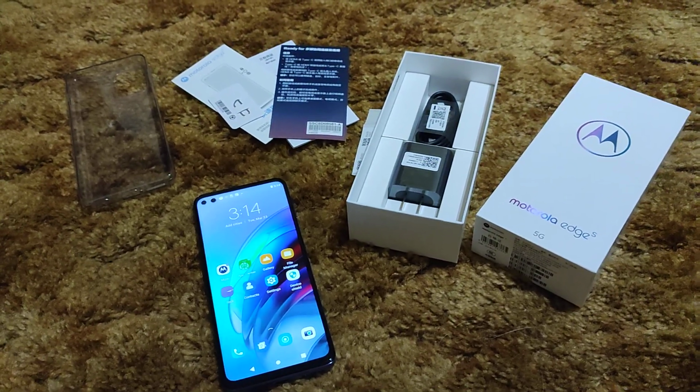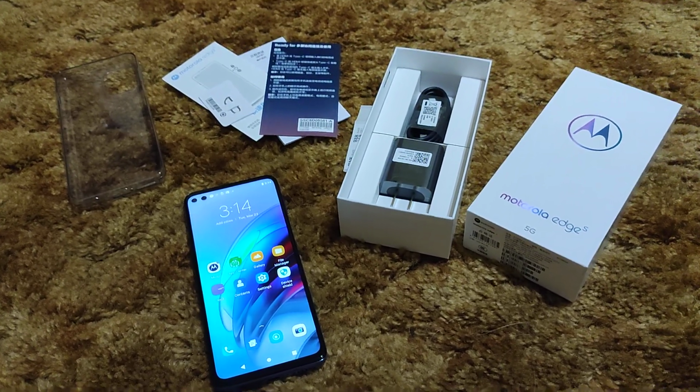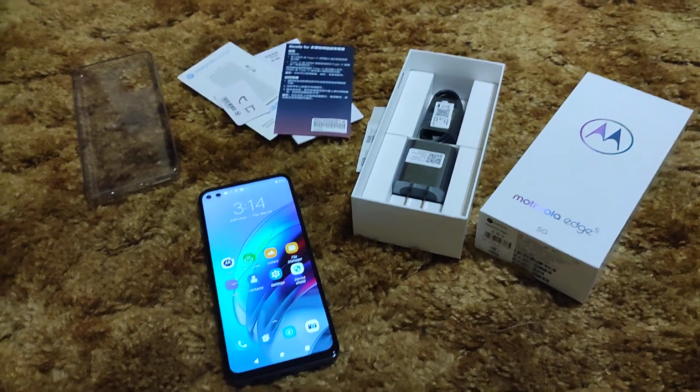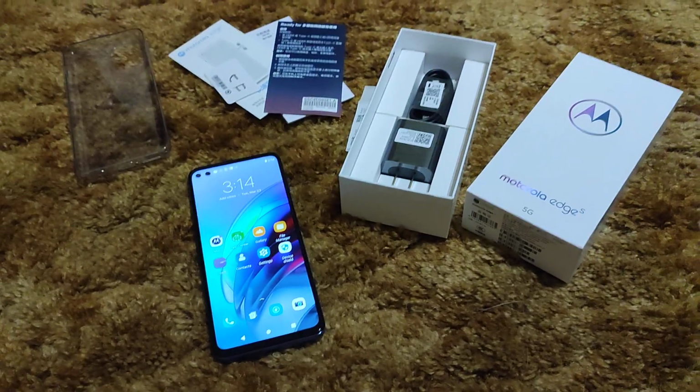But as many of you know, Motorola was the first to do that years ago with the Atrix. So just something to keep in mind. I used that back in the day. I even had the lap dock for that. I spent all that money for it too, boy. Woo, man, definitely wasn't worth it.